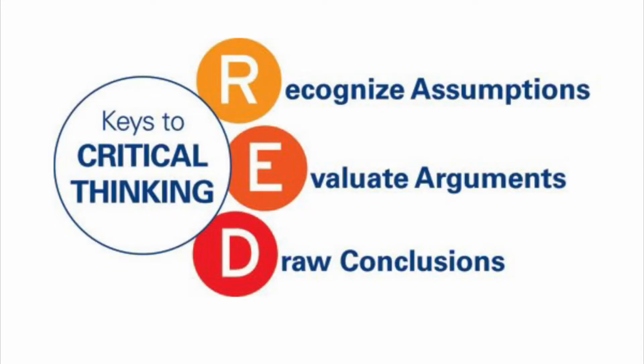Tip number 3 is understand the RED model. So if you book your exam through, I think that's the only way you can book it, I'm not too sure, if you book your exam through Pearson VUE, they actually give you a lot of information on the website about the exam. One of the pieces of information that they give you is the RED model, and you need to be able to understand it, try to memorize it, try to drill it into your head, because that is them essentially giving you a way to answer the question.